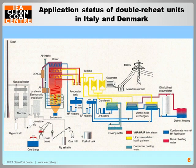Two double reheat units were built in Italy in the late 1960s, and 2 double reheat units were built in Denmark in the late 1990s. Both of these countries are net energy importers, which means they generally pay a higher price for fuel. Therefore, the fuel savings achieved with double reheat cycles is economically favourable.